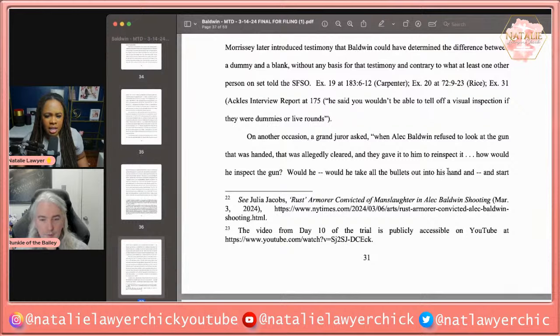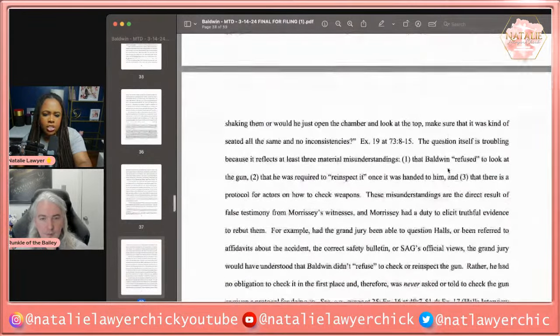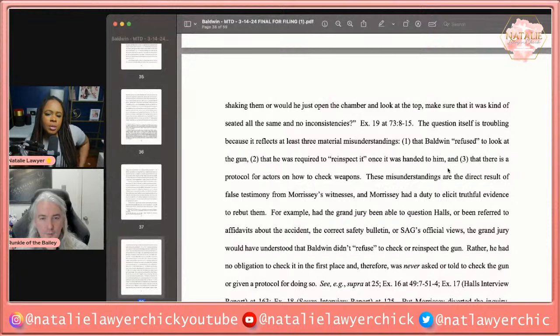that was handed, that was allegedly cleared, and they gave it to him to re-inspect it, how would he inspect the gun? Would he take all the bullets out into his hand and start shaking them? Or would he just open the chamber and look at the top, make sure it was the kind of seated all the same and no inconsistencies?" The question itself is troubling because it reflects at least three material misunderstandings.